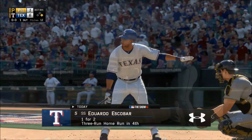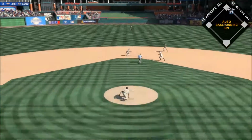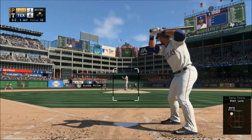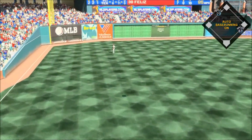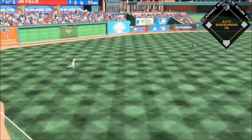Eduardo Escobar. It's one of the locations he really covers well, so they're going to want to mix their spots here. A pitch out. The throw. Low throw, and he can't handle the short. Ready on 2 balls and 2 strikes. Here it comes. That's lifted the other way out to left. Marte over to his right. Makes the play, and there are 2 gone now.